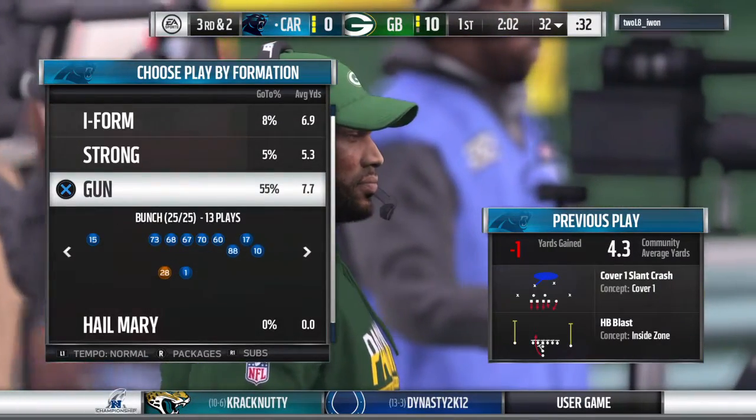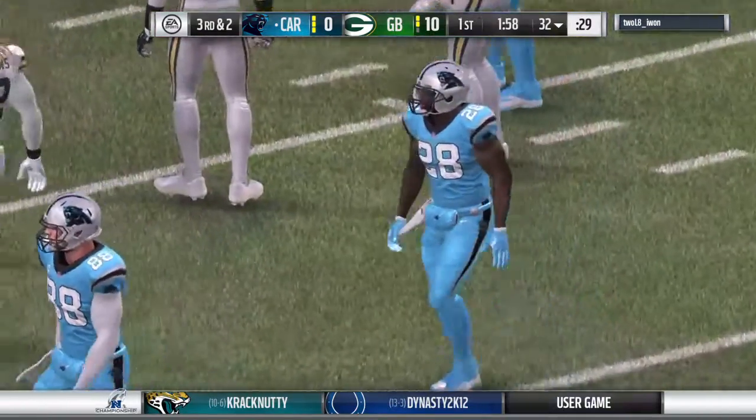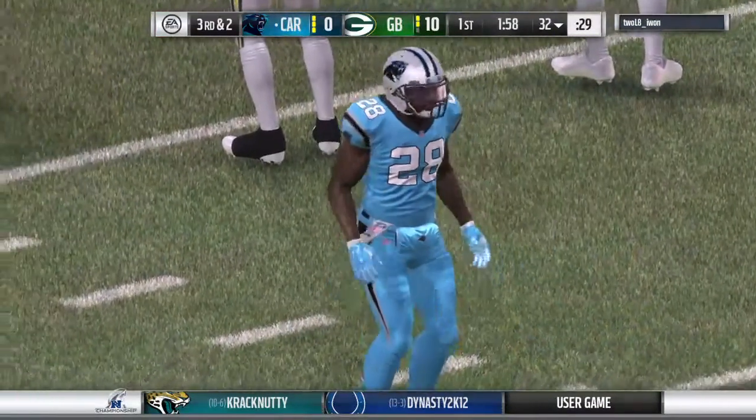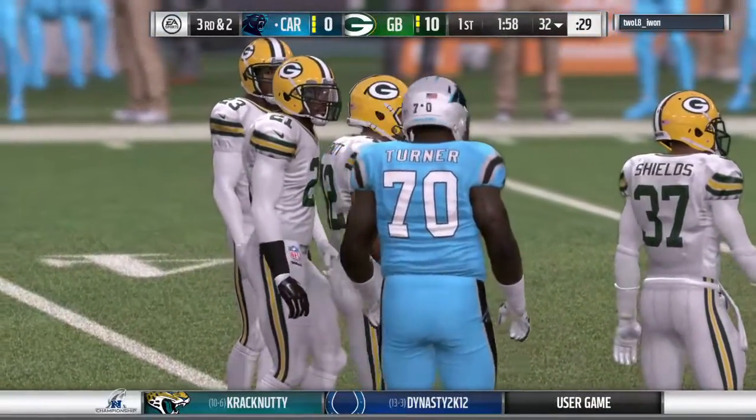Well, we just saw the recipe for success right there. Big body, strong, agile, playing with great leverage in hands. Not really able to be blocked on that play. Close things down inside.